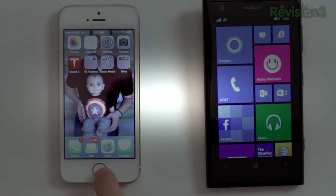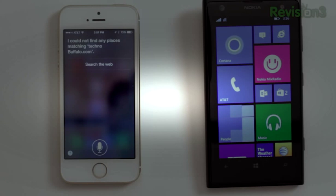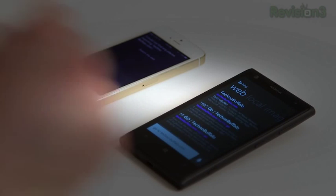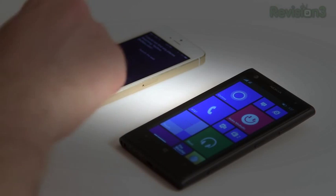Let's try to go to a website. Go to technobuffalo.com. I could not find any places matching technobuffalo.com. So this thought I meant that I wanted to go to a location called technobuffalo.com. It didn't recognize it as a website. Go to technobuffalo.com. This at least pulled up a Bing search, and I could select it and go right to TechnoBuffalo from there.